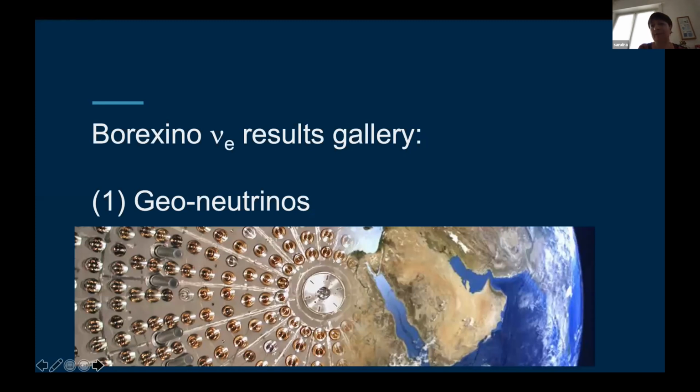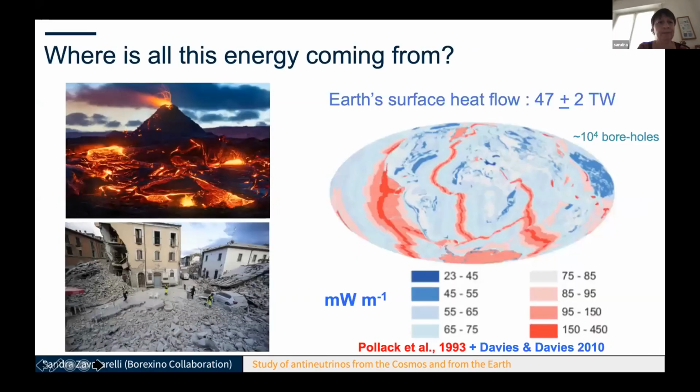So let me start from the first result about geoneutrinos. Well, it is known from measurement that our planet emits an amount of heat equal to 47 terawatt plus or minus 2. This has been determined by measuring the temperature gradient along more than 10^4 boreholes spread all around the world and integrating these numbers with geological models. And the point is, where is all this energy coming from?